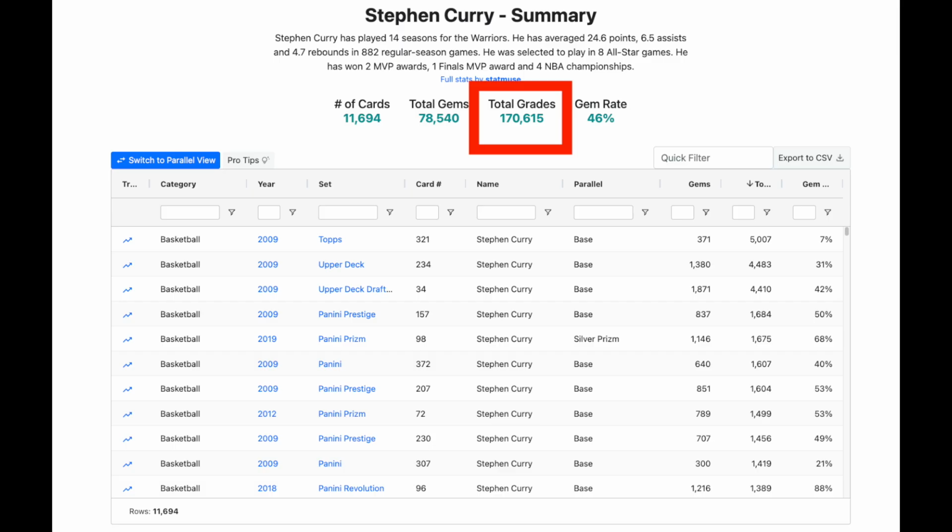Steph Curry has had 170,000 cards graded ever across all years. Wembanyama in 1 year has already surpassed Giannis Antetokounmpo and Steph Curry. I mean, think about that for just a second.